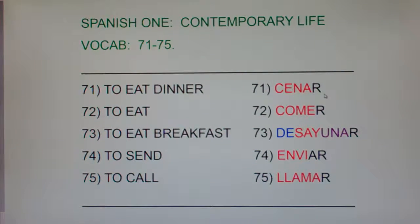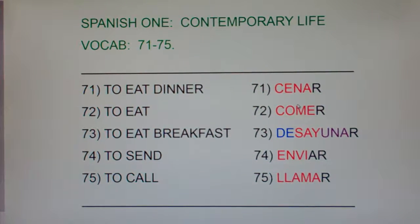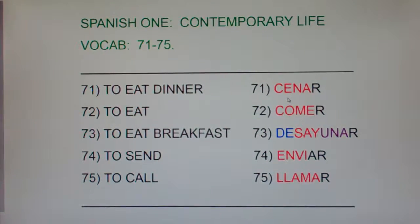Now, how are we going to remember that cenar is to eat dinner and cena is dinner? Well, visualize you come home from school, basketball practice, cheerleading practice, whatever, and you sit down at the dinner table and your mom or dad sets a bucket of sand in front of you with a fork and a spoon in it. Bonk. And you say, what's up with a bucket of sand with a fork and a spoon in it? And they say, well, hon, that's your dinner. And you say, that's my dinner. Are you insane? Only a person who's insane would eat a bucket of sand for dinner. So again, cenar is to eat dinner and cena is dinner.